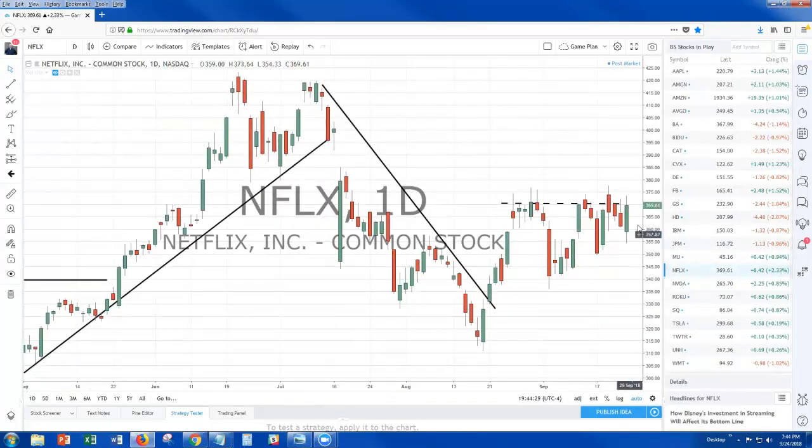Netflix, very interesting, having a really hard time getting above this 370 level. From a game perspective where you have to have your picks in before the game, I would not be doing anything in Netflix tomorrow. From a trading perspective, I'd want to see it close on the daily chart above 375, and then the gap fill will be up here at 395 area. So you got some room there from a trading perspective.